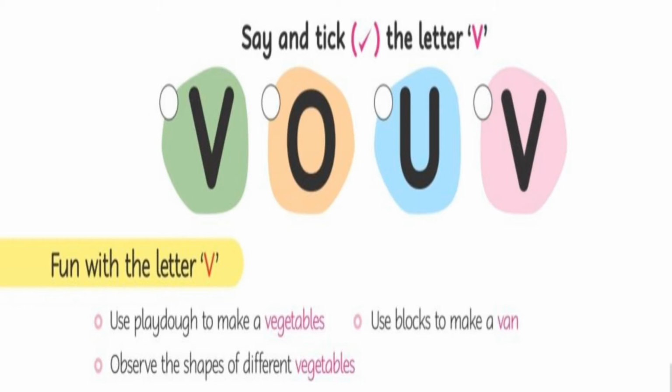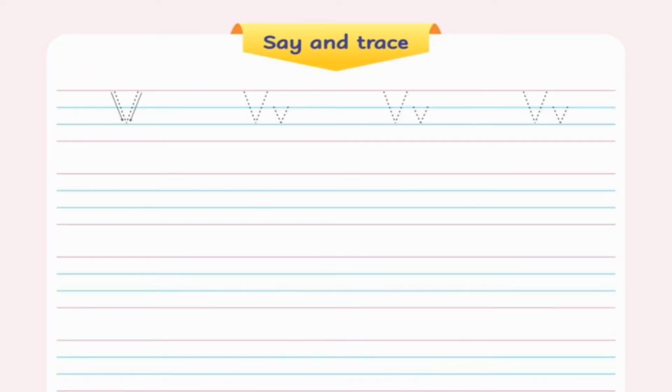Now say and tick the letter V. Now I want you to use Play-Doh to make vegetables. Use blocks to make a van. Observe the shapes of different vegetables. Say and trace the letter V.